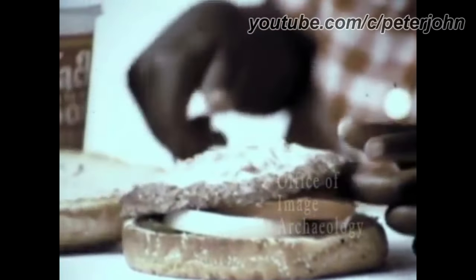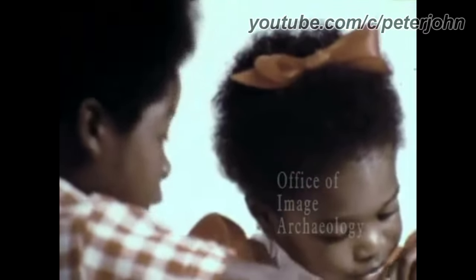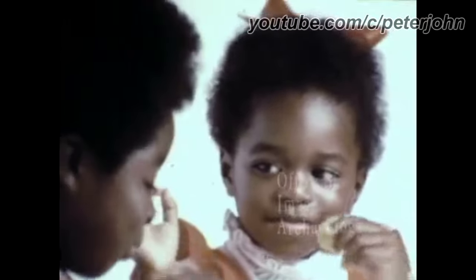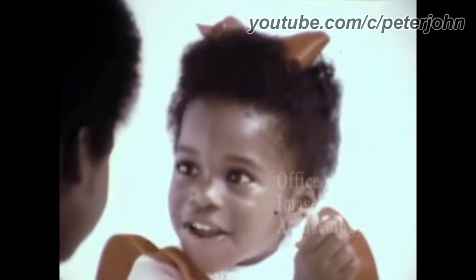Is that Jumbo Jack? Yeah, from Jack in the Box. Here's a bun, here's a meat patty. Here's a tomato, here's an onion ring, here's a pickle, here's a lettuce, and Jumbo Jack. Can I have a bite, Granny? Sure, I'll help you. Have a bite. Well, how do you like Jumbo Jack? Taste it, Granny.